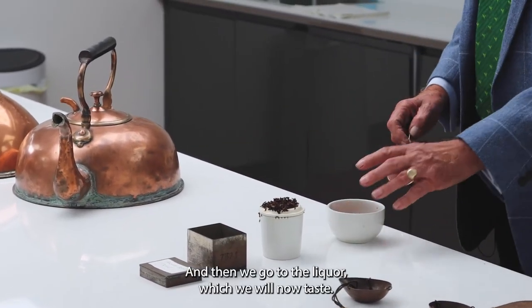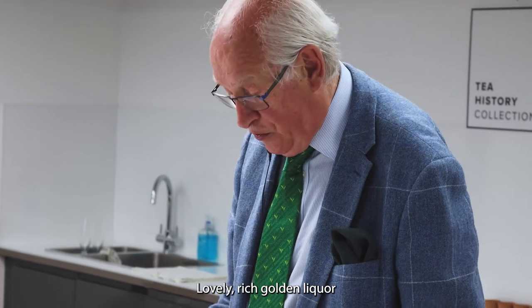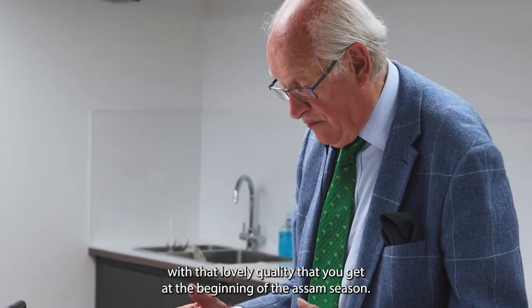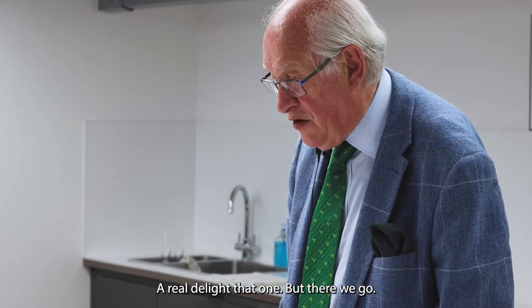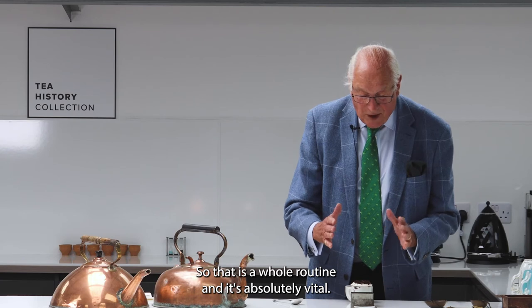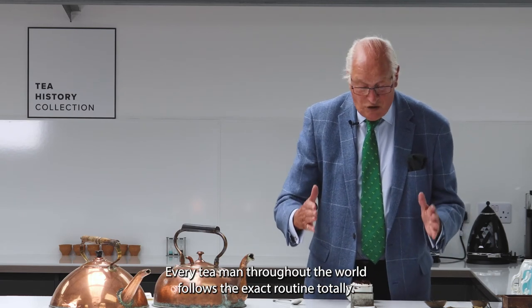And then we go to the liquor, which we will now taste. Lovely, rich, golden liquor with that lovely quality that you get at the beginning of the Assam season. A real delight, that one. But there we go. So that is the whole routine. And it's absolutely vital. And every tea man throughout the world follows that routine totally.